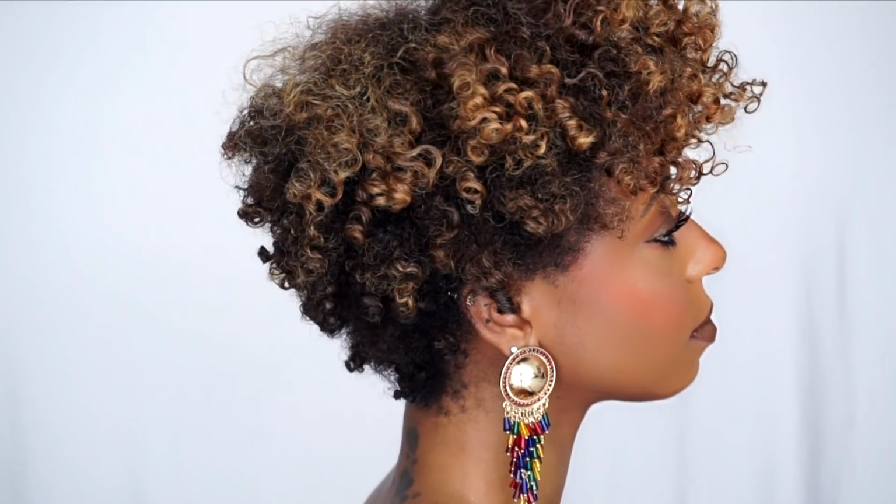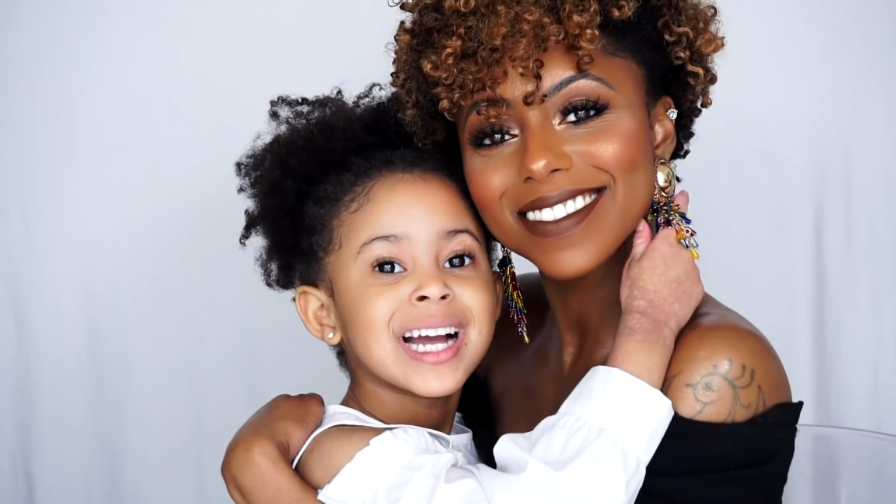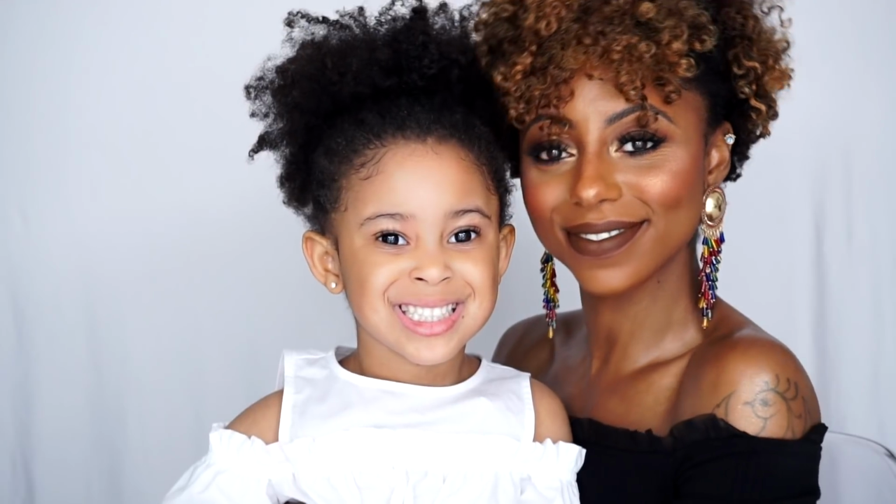I am absolutely in love with what these products did for my hair. It left my hair feeling soft, looking bomb, curls popping. This mama is ready to slay the day away, okay?